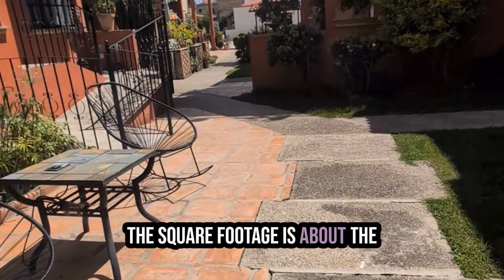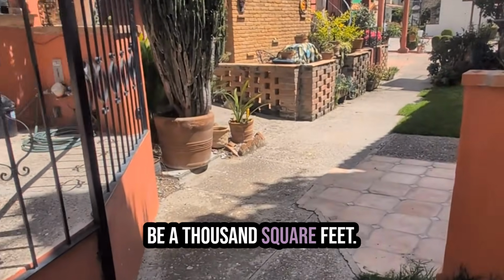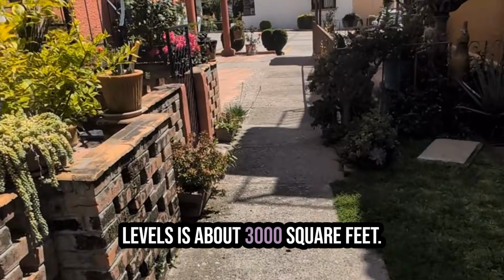The square footage is about the same at the base of every one, so it's about 1,000 square feet. The next level will be 1,000 square feet, and the next level will be 1,000 square feet. So that one down there, three levels, is about 3,000 square feet.